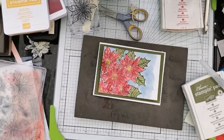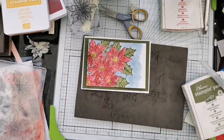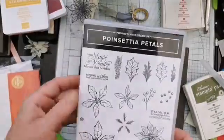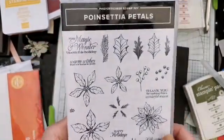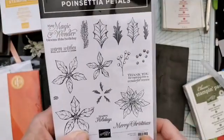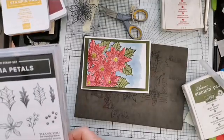Just wondering if I want any ribbon or anything with that. We'll see. I'm going to do a greeting. Now, what have we got in here? We've got May magic and wonder bloom this holiday. Warm wishes from our home to you, to yours. Thank you for making this a wonderful season. Happy holidays and a Merry Christmas.